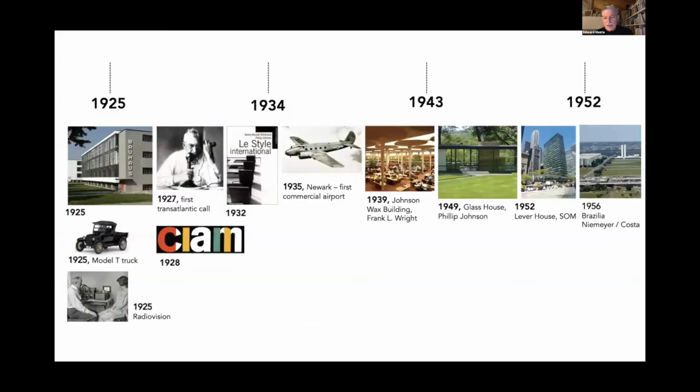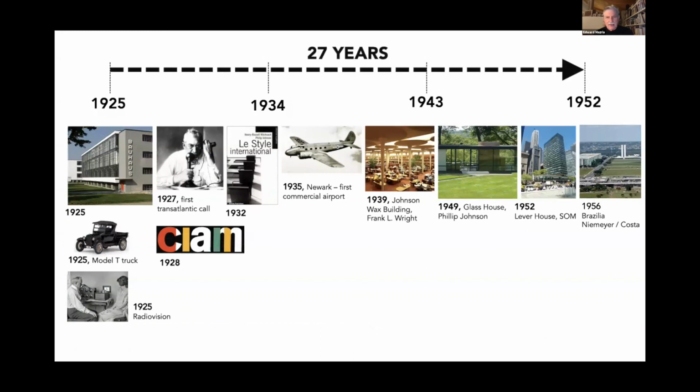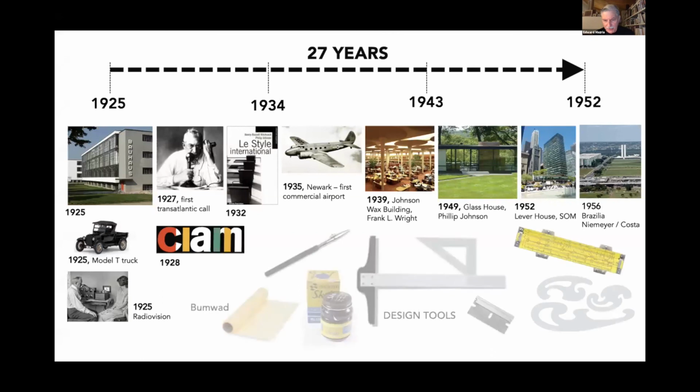So there you have it. We did all that in 27 years. From 1925 to roughly 1952, the world changed. And we changed. And we did it with primitive tools, T-square, triangle, an ink bottle with a pen that you had to dip in. If you made a mistake on your drawings, you had to scrape the ink off.